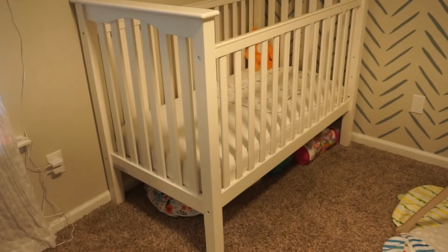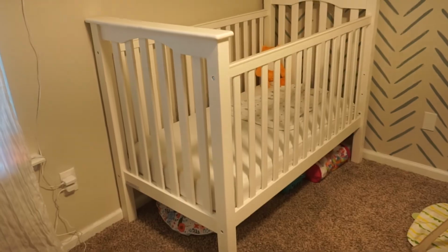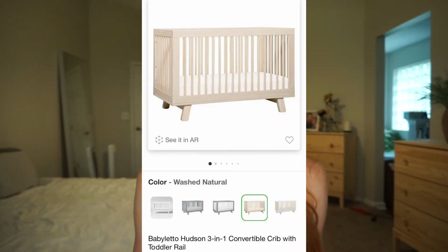I absolutely love this crib, and it is actually not the one that I originally wanted for her room. I'll input a picture of the one that I was going for and the look that I was going for. My awesome, amazing friend reached out to me one day. Her daughter was moving into a toddler bed and she was getting rid of her crib, and she asked me if I wanted it, and it was all white, and I was like, you know what? Heck yes, I'll take it.